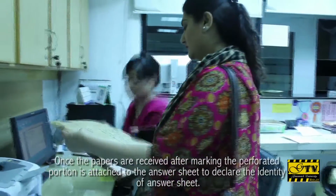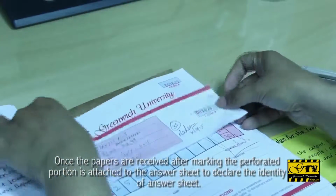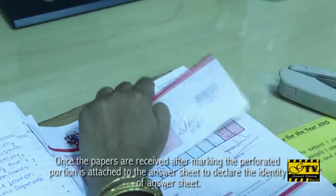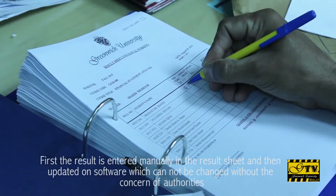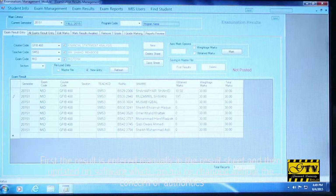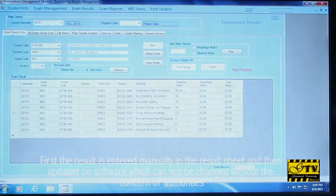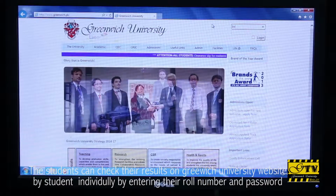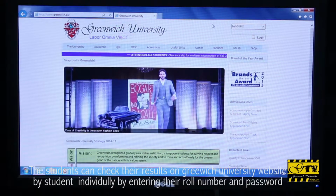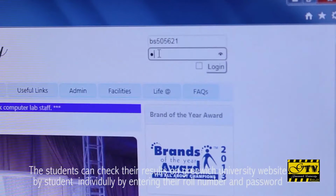Once the papers are received and marked, the perforated portion is attached to the answer sheet to declare the identity of the answer sheet. First, the results are entered manually in the result sheet and then updated on software, which cannot be changed without the consent of the authorities. The students can check their results on Greenwich University's website individually by entering their roll number and password.